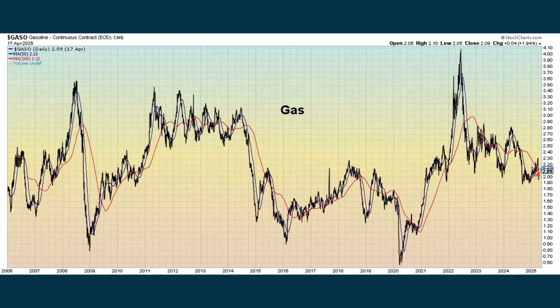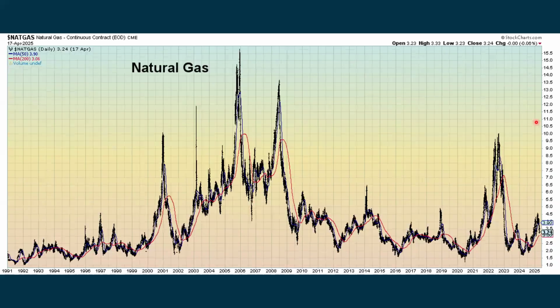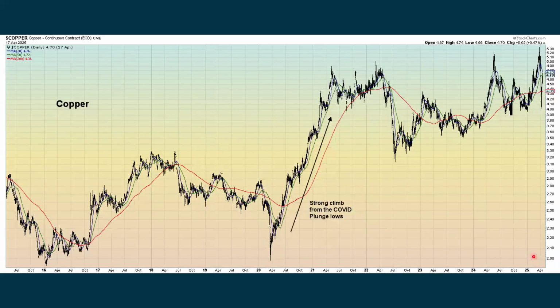And we have gas, which is just kind of chopping all around here, and it's just barely in an uptrend right now. Heating oil is in an actual downtrend. Natural gas is in an uptrend, but really pulling back currently. And then we look at a ratio of copper to gold, and this has really been going down lately. And this ratio continues to fall as gold is going up. Even though copper is doing okay by itself, gold is outperforming.